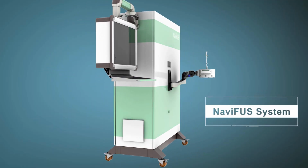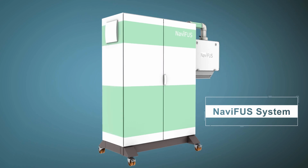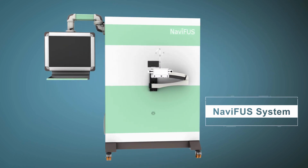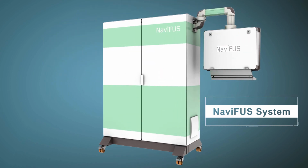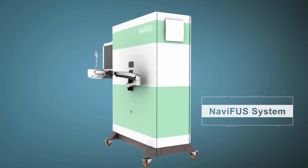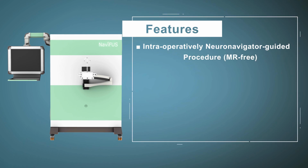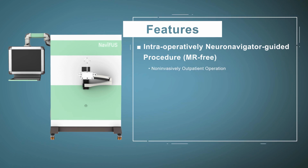The NaviFUS system is a neuro-navigation-guided focused ultrasound system. It is used as a CNS disease intervention tool. Similar to targeted therapy, the system-generated focal beam is purposed to deliver only to the regions of interest, as opposed to other focused ultrasound devices being guided by magnetic resonance imaging, MRI. The NaviFUS system is guided by NeuroNavigator.